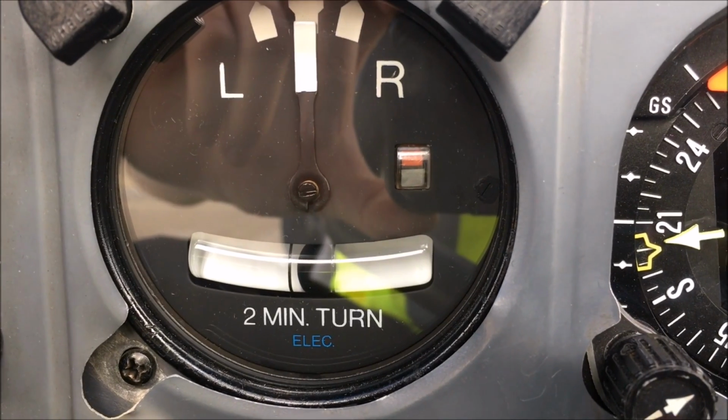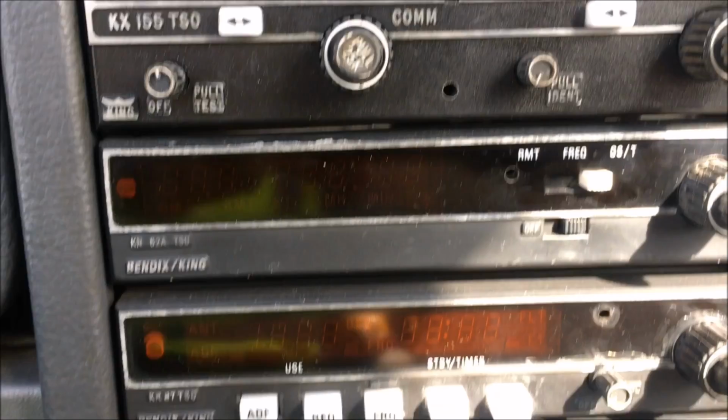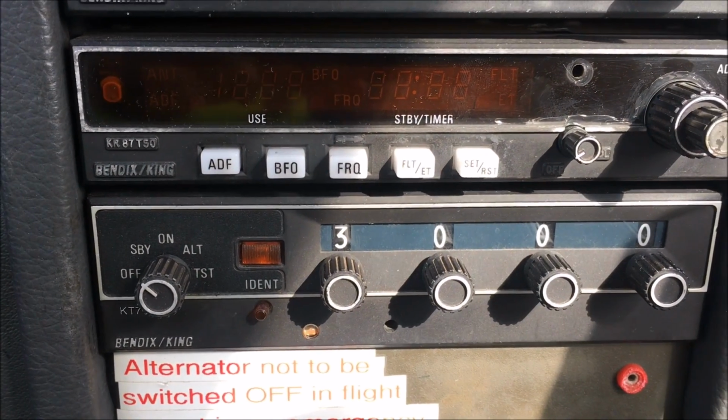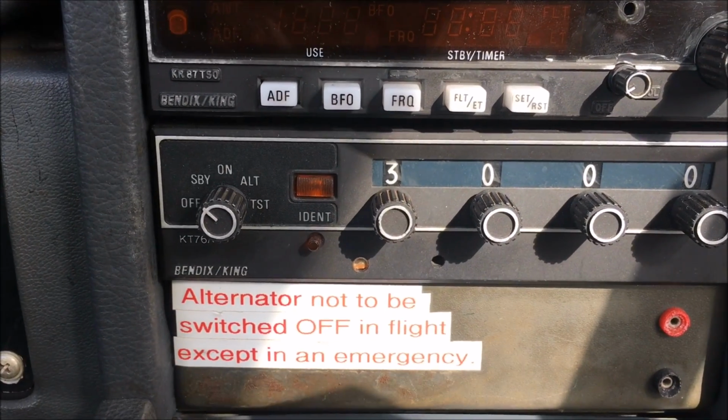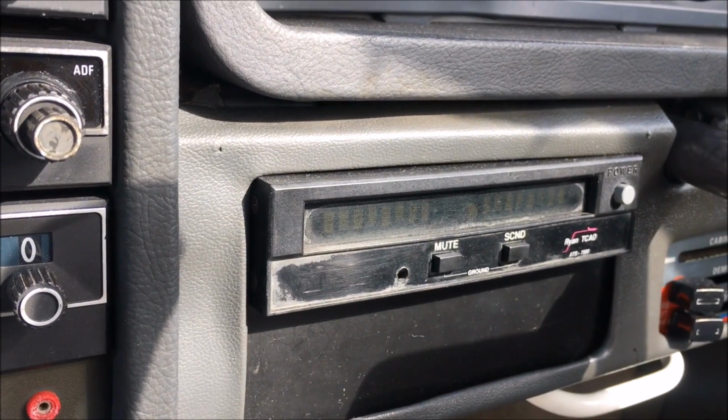And that is the balance. Temperature and pressure gauges, we got our radios here. This thing, ano ba yan? Nakalimutan ko na eh. Anyway, this thing tells us if another plane is close by.